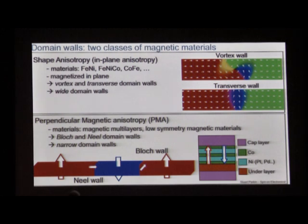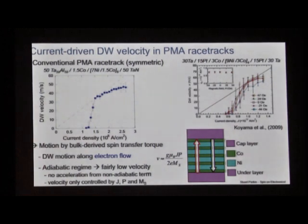Now what we've discovered, and some other groups around the world in the last 2 years, is that we can move the domain walls in this structure much more easily than in these soft magnetic structures when we combine this multi-layered ferromagnetic structure with underlayers formed from heavy metals like platinum, palladium, and iridium. And I want to briefly discuss this effect, which is a little bit more technical.